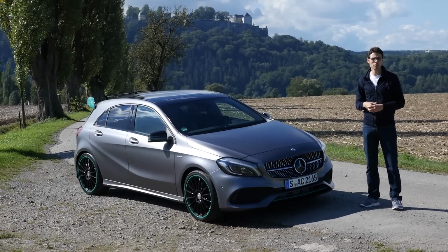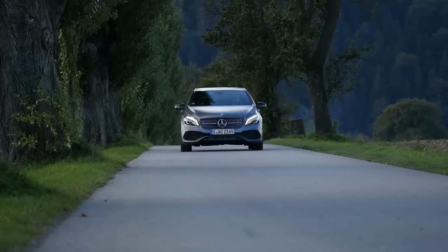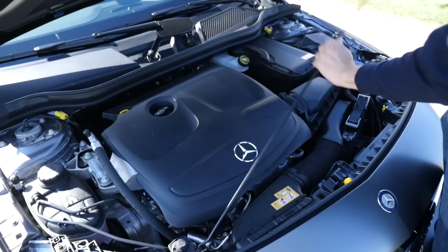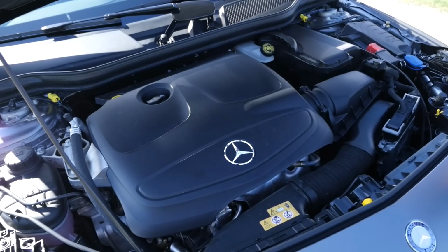But in general, the 250 Sport Edition is something in the middle between the normal and the A-Class AMG version. In this case, 218 horsepower with this 2-liter turbo engine. So you already have a lot of power, comparable to the Golf GTI, for example.